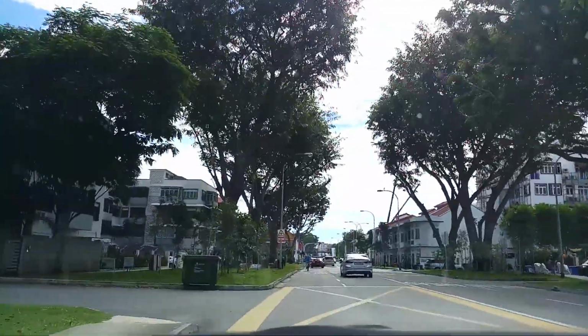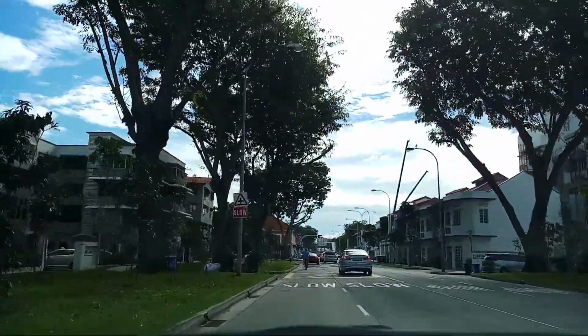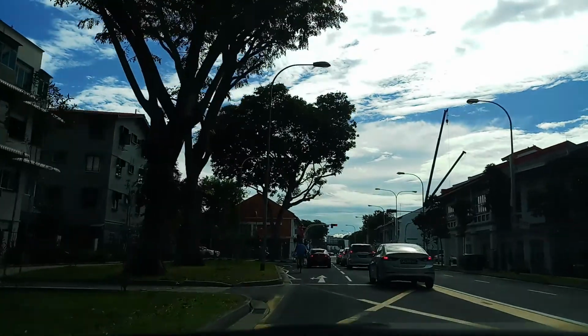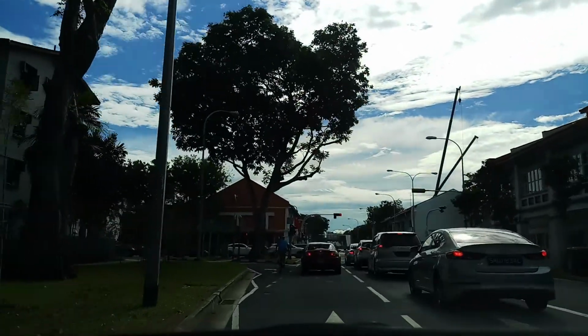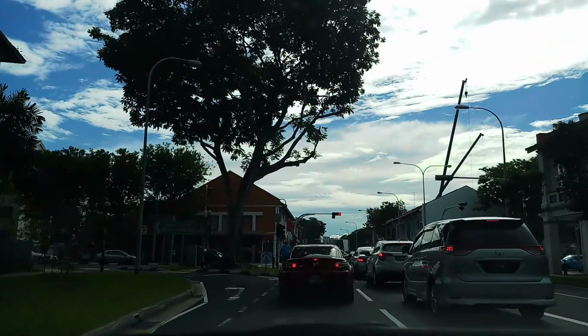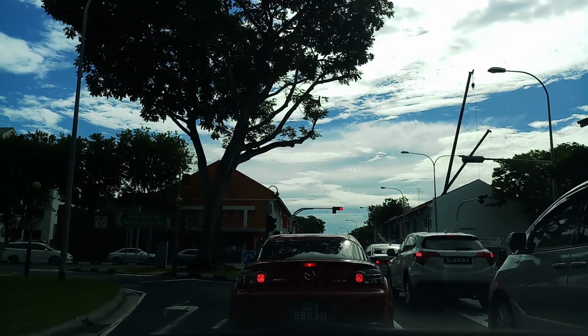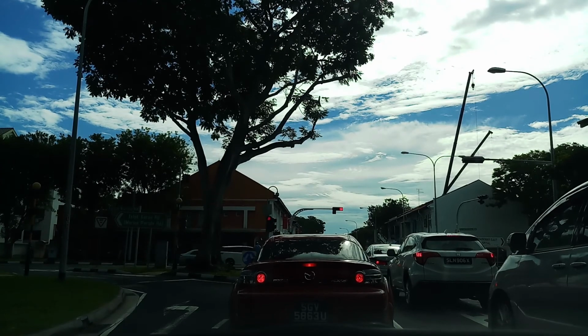Today we shall take a little bit different road, and that is the road all the way East Coast Road to Mountbatten Road, and then we're at the Sims Avenue and again to PIE and Woodlands.